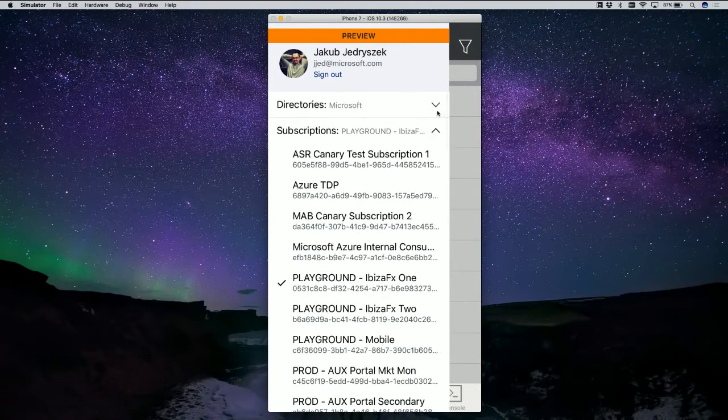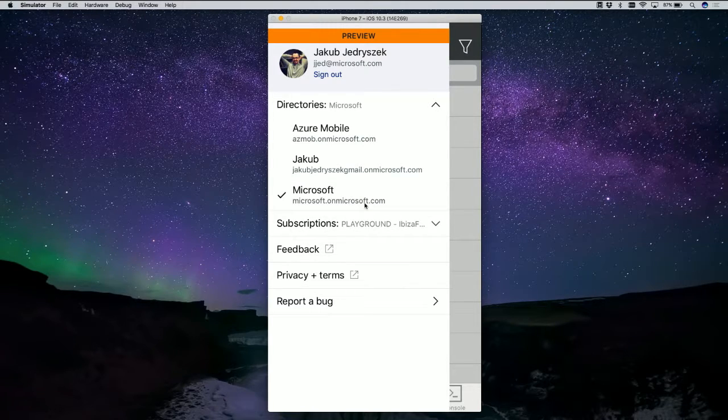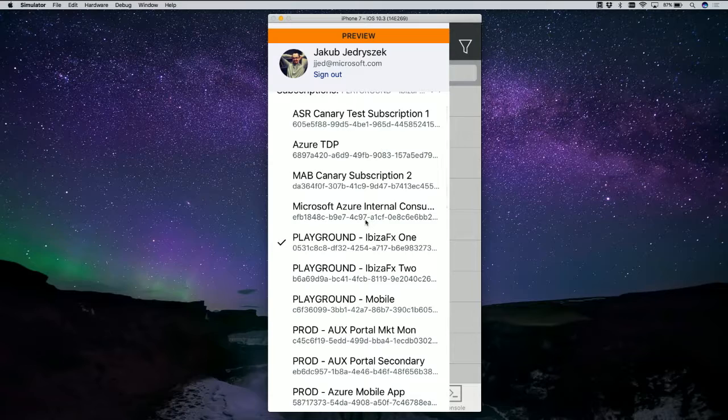So here on the hamburger menu, you can choose your directories and subscriptions. I know that people are confused when you say directory. Most people don't know what that means. So here I have your three AD directories. Account, right? Yes, because you sign in with an AD account here. Let's not dig into that, but when somebody tells you to change your directory, you do it here in the hamburger menu. And here, every directory has different subscriptions, right? You can switch between them.